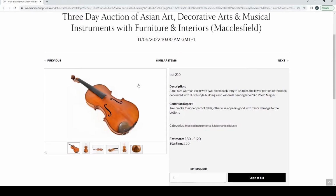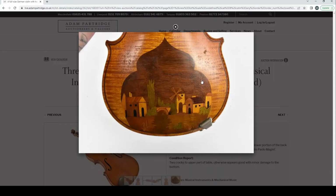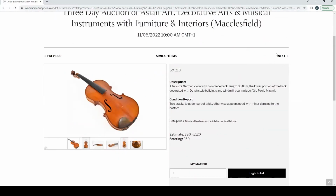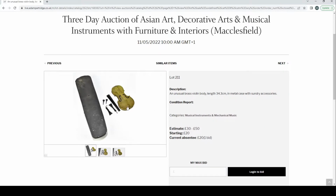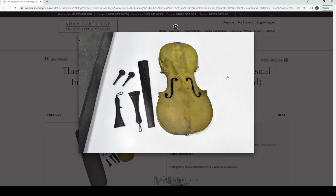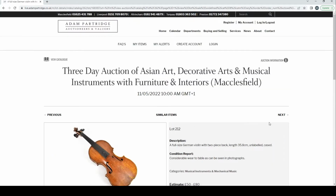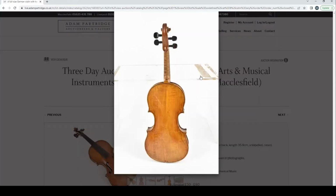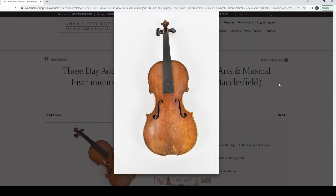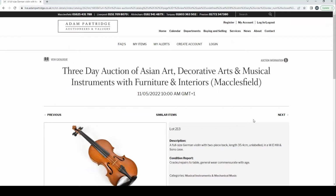Full-size German violin, label saying Paolo Magini. This is a fairly typical trade violin, that kind of inlay on the back. Unusual brass violin body with accessories. That is really quite curious, isn't it? That will definitely probably go for something for the oddity value. Full-size German violin. That's an interesting kind of scroll on that one. It's quite curious. 170 already bid. Yeah, people are going crazy at the moment, I think, on bidding.